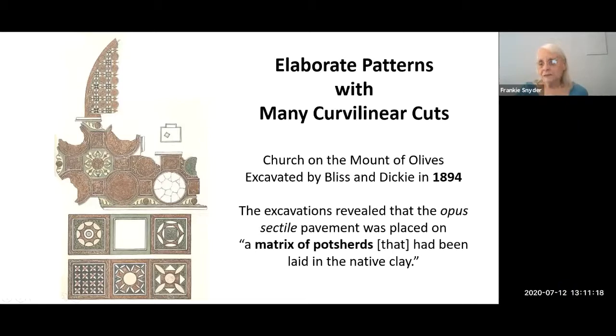This was an excavation site up on the Mount of Olives. They were getting ready to build a bunch of houses, and when they were digging the foundations, they ran into a mosaic floor. So the Antiquities Authority, or whatever it was called at the time, was notified, and Bliss and Dickey were sent in for one week to do a salvage dig to figure out what was going on up there before the rest of the construction went on. They looked at the mosaic floor and realized it was probably a church.